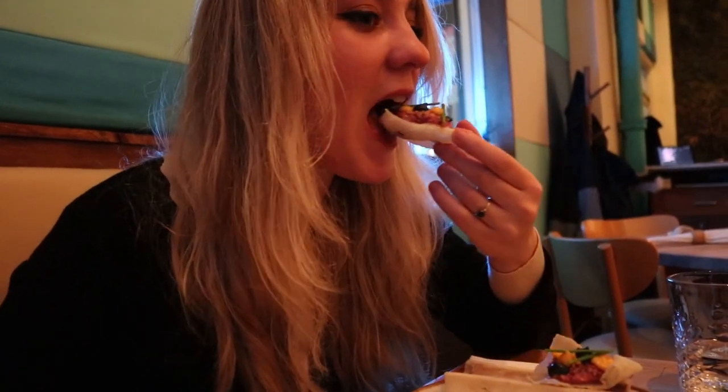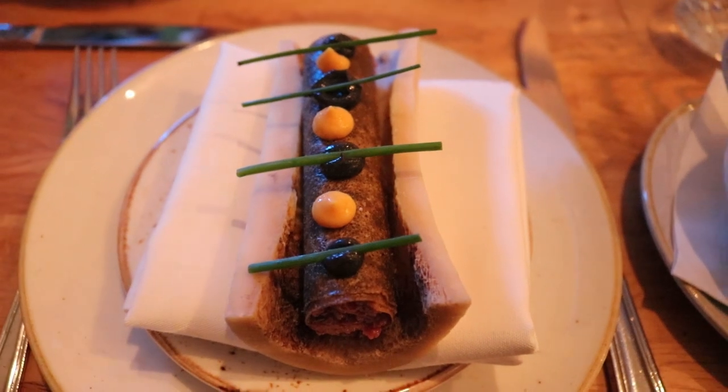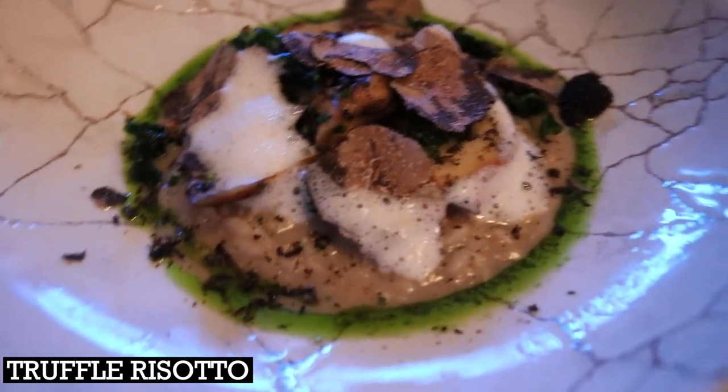Okay. When I come to these restaurants, I try to be fancy. Not eat like an animal. You know? That was the problem. I looked really young. Beef tartare. It's like sour. Thank you so much. Thank you. Oh my lord.